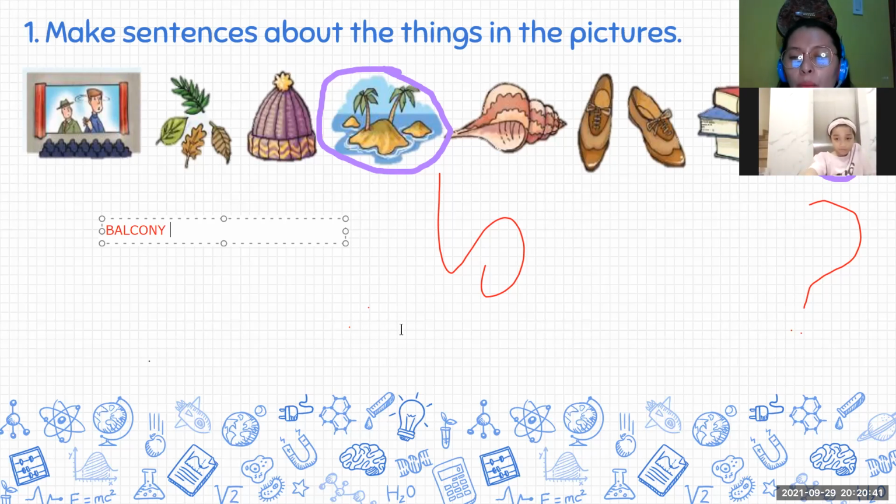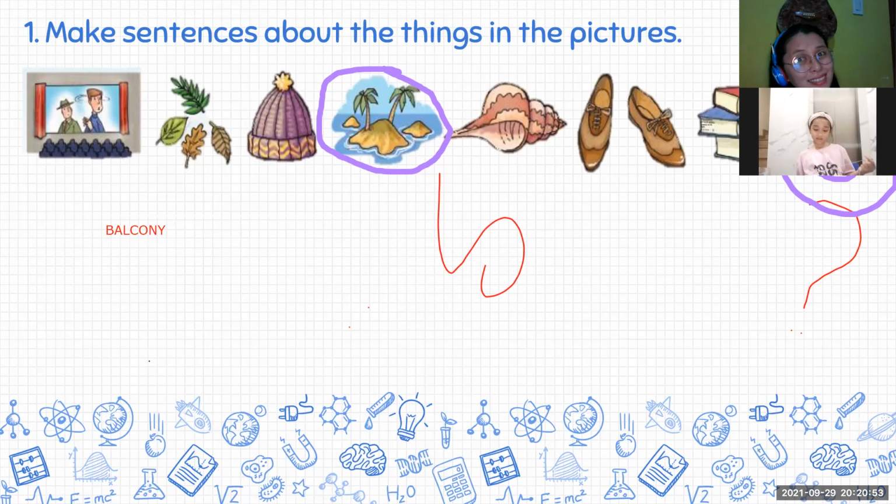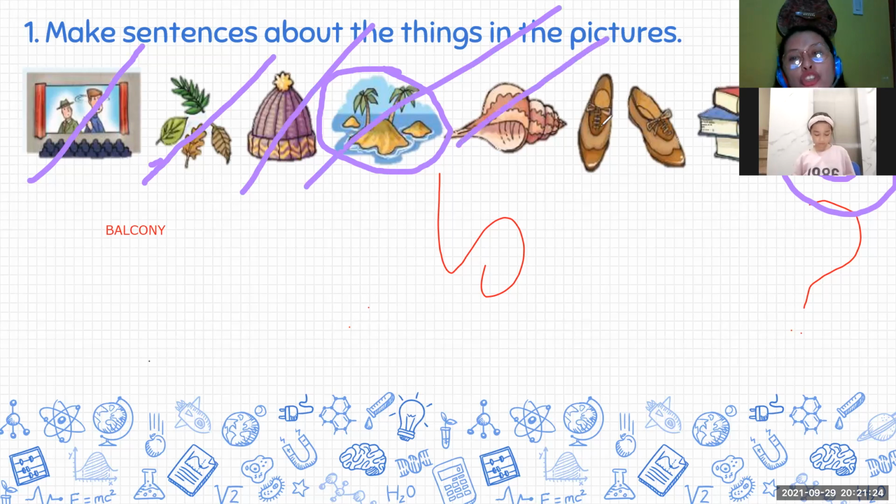You know what to do? What will you do in a balcony? If you stay in a balcony, what are you going to do there? Will you play? Oh, are you playing in a balcony? No. You should not play because maybe you will fall. You will just stay there, sit and look at the things that surround you. Relax. Oh, very good. So you check for this one. Check for the leaves, hat, island, shell, shoes, books, and balcony. But you know what is your task here?